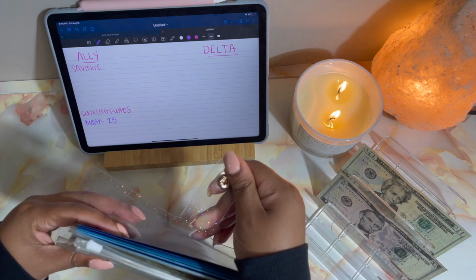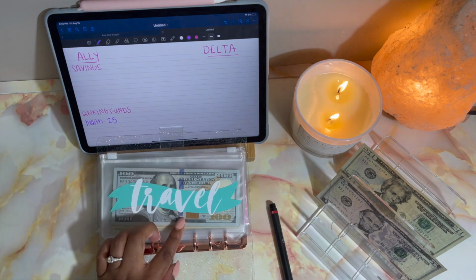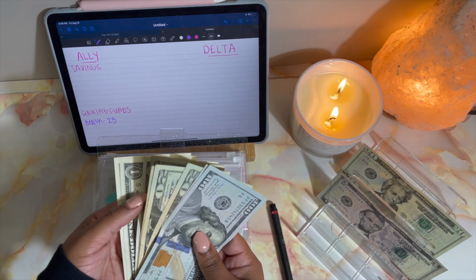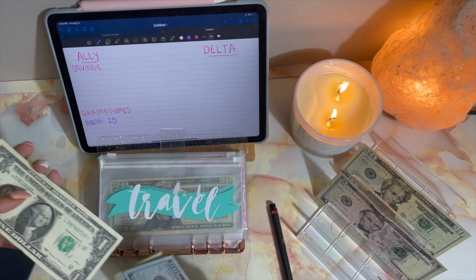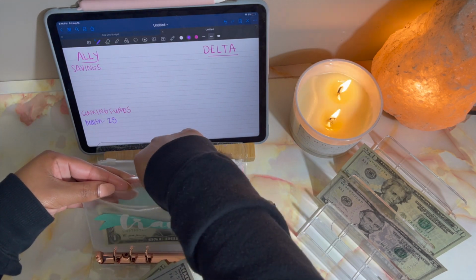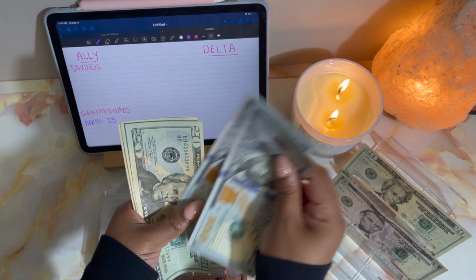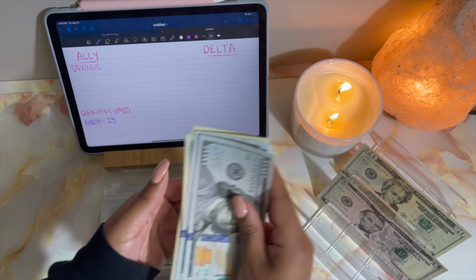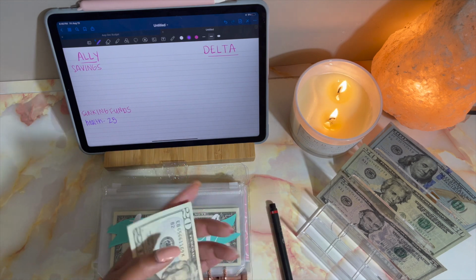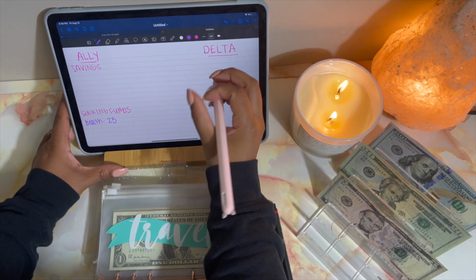All right, and then in this binder, since I'm taking out money, I'm going to go ahead and take out the money for travel. We're going to be taking out the $300 in travel. This is what's going to get deposited in on what I'm going to put on the credit card. That way we're not carrying all that cash when we take our trip. So we have 100, 200, 20, 40, 60, 80, 300. And then I'm just going to put that on Delta.